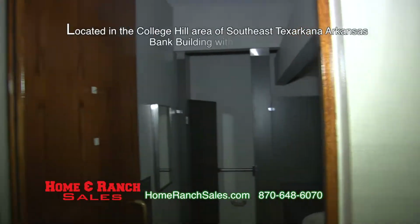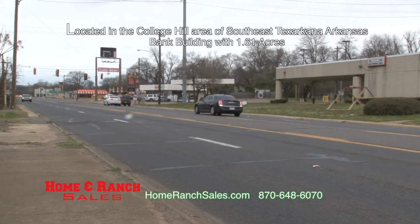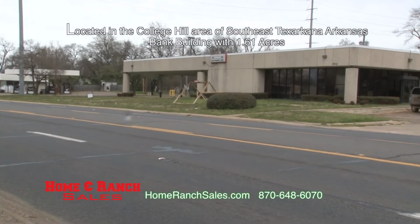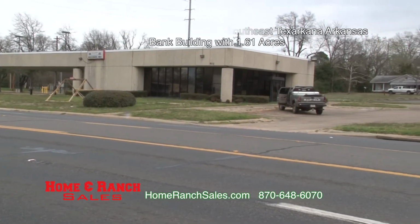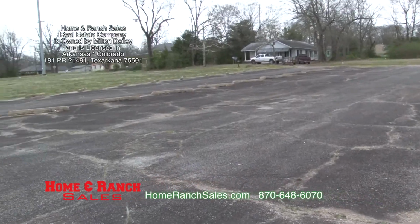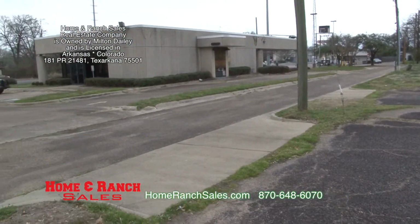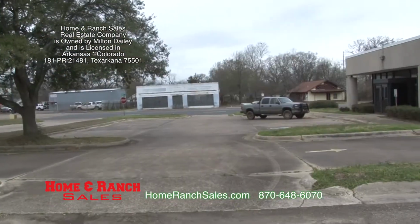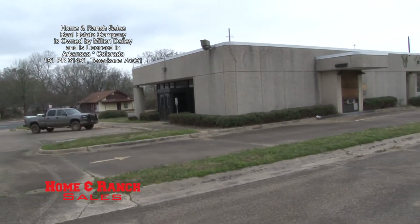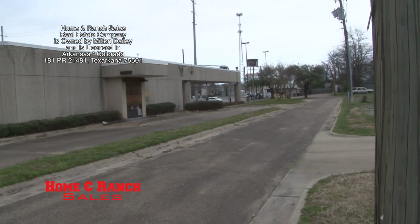You know, this property would be ideal for storage units. You could utilize the building for office space with controlled climate. It'd be very easy to convert the outdoor drive-through into units also. But more importantly, you have the back lot where you could build over 200 storage units. You have easy access on all four sides of this property with large vehicles and big trucks. You have a red light on Division Street bordering the north side of the property.